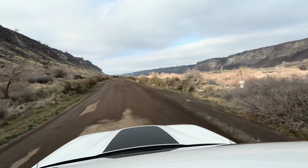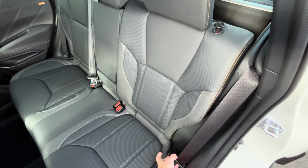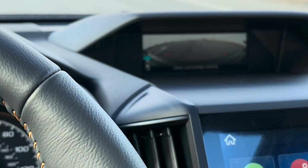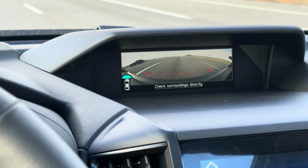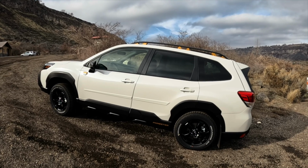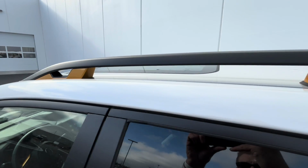It of course has the dual function X mode with hill descent control, which is a pretty cool feature. These StarTex water repellent seats, the front facing camera, which you can actually leave turned on while you're driving the vehicle, unlike the Outback. That only lets you run it up to 10 miles per hour. This lets you run it at highway speed because it's on a separate screen. And then of course all the copper anodized accents that your heart could desire.